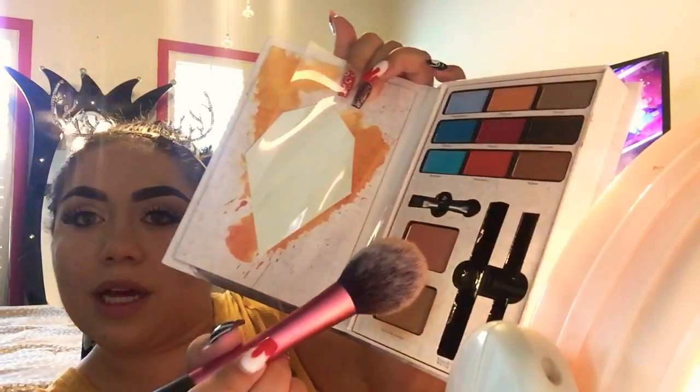I'm going to go in with a little bit of the blush, not with the same brush. I'm going to be using this brush from Real Techniques. This is the blush brush. I actually use it for blush. The blush color is Sun Sweet Berry. Get it, the song? Sun Sweet Berries of the Earth? No?